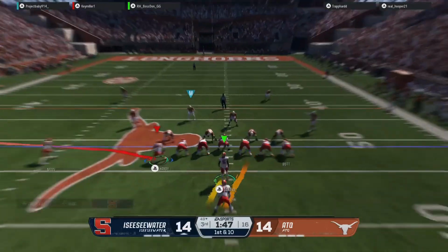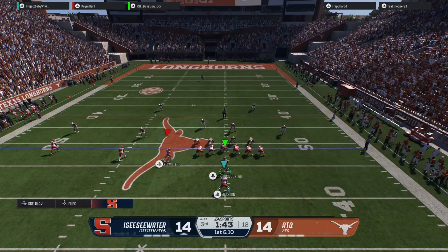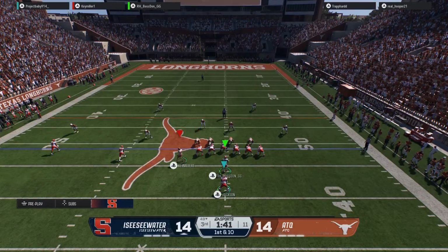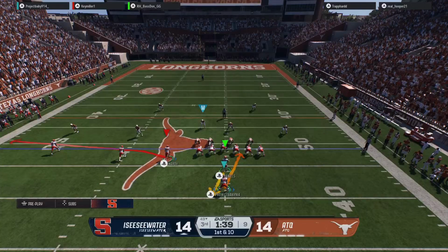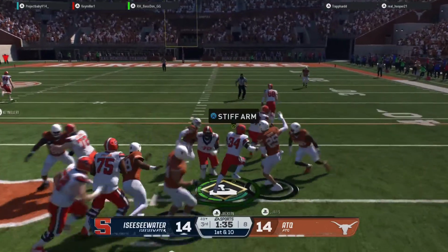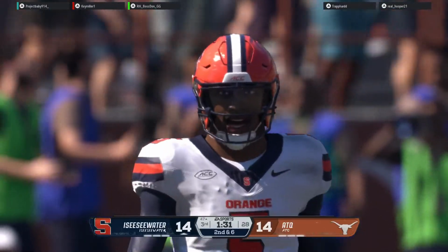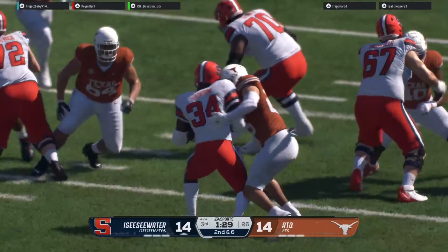Syracuse has a really nice drive going. Tight end in motion. See how the D reacts. Looking for room. It's Jackson. Well, they're going RPO. Nice job handing it off. And really good vision there. Just getting what he can get, right?